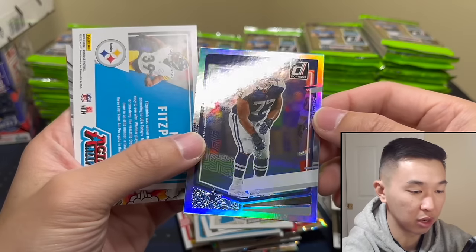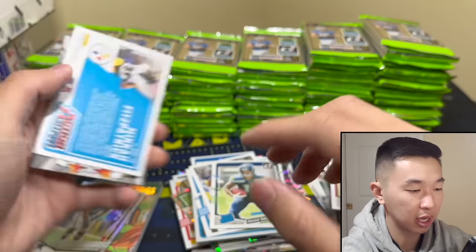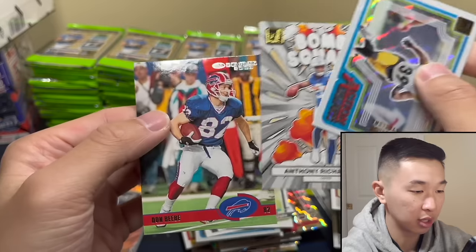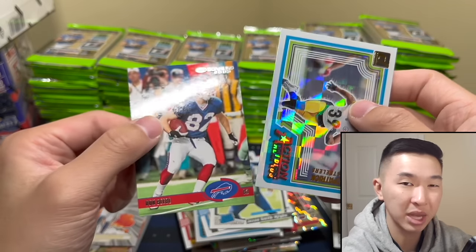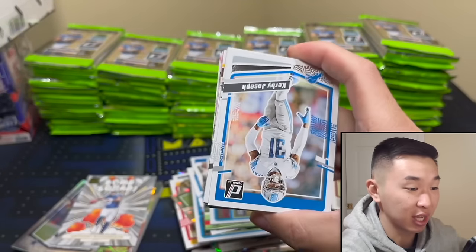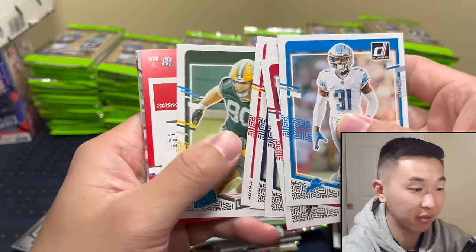Top guys, there's a no name of Tyler Smith. And there's a cool card right there, actually. We have Anthony Richardson Bomb Squad. This is retail in basketball, or I think baseball or basketball. Maybe both. I don't know. All right, let's keep going. But I've been excited for this one because I like this set. It's fun. A lot of fun. A lot of packs. Low four, but a lot of fun.